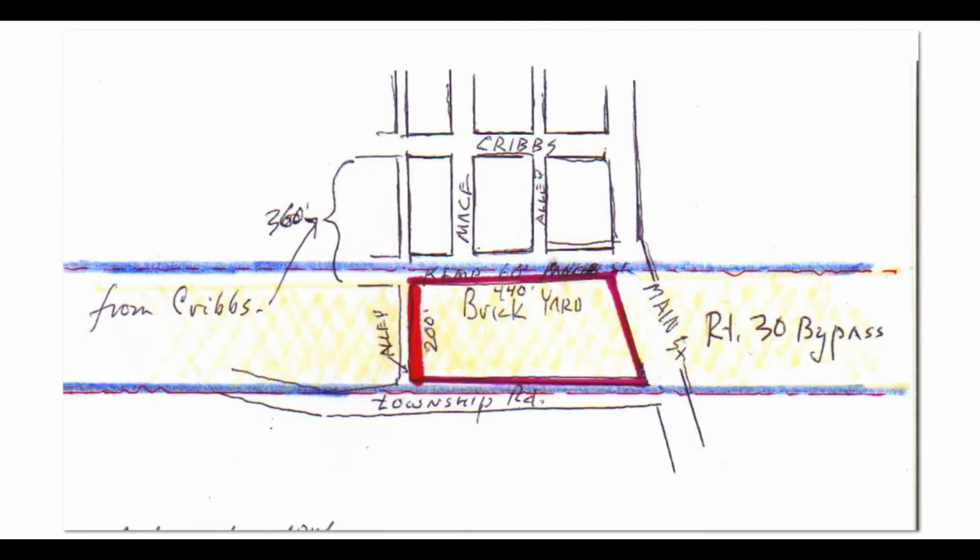This is my attempt to show where the brickyard was with reference to the bypass. The bypass apparently went right over where it was. This is Main Street going down. And I'm curious whether anyone else has ever heard of a brickyard there. Maybe it was associated with the one over by the mine as a place to dig clay, but I don't know that. I'm just trying to find out.